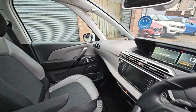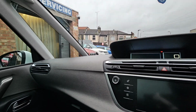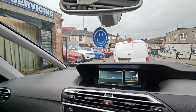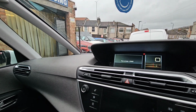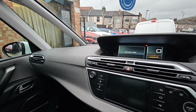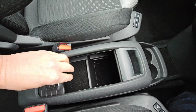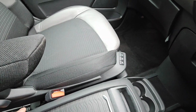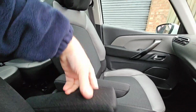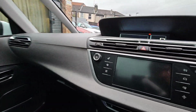We'll enter the vehicle. Got a pocket here, nice pocket here to store stuff if you wish. You can take this out as well if you don't want it in. There's armrests on both front seats. Start the vehicle up.